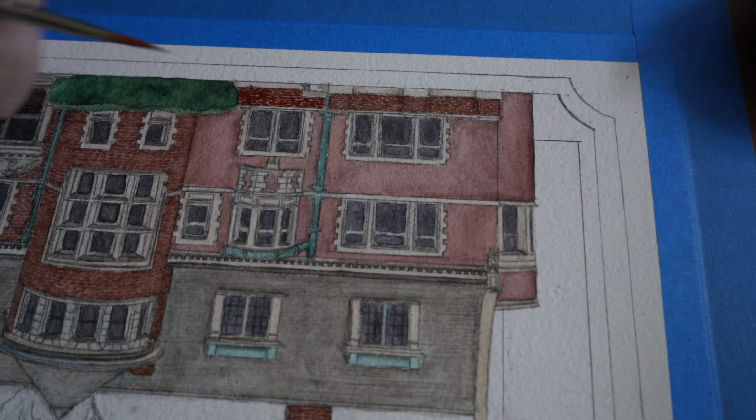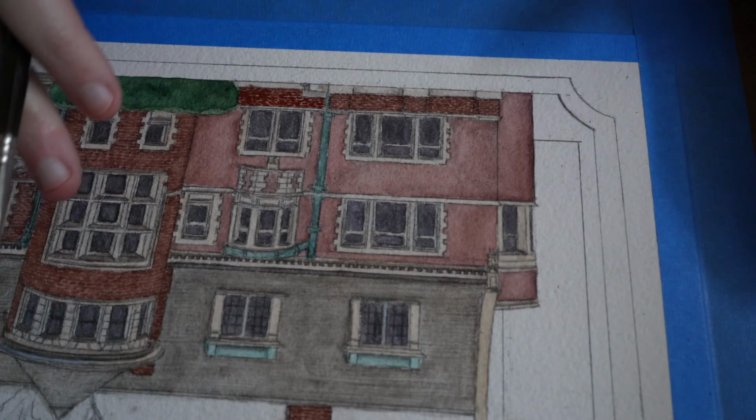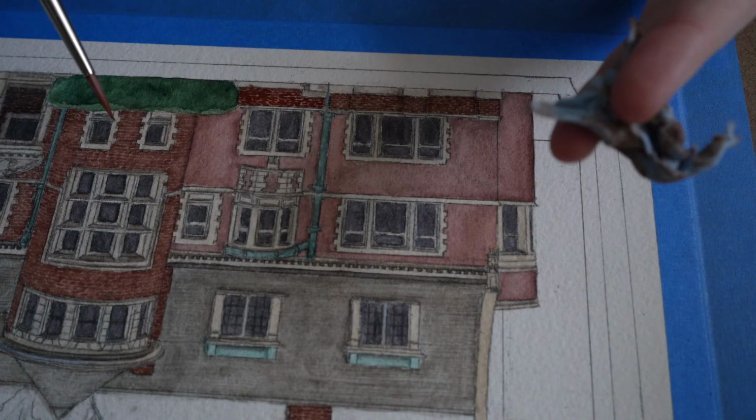For the areas that are more done, how I am doing this, because if this dries, it's not going to look the same, I'm basically doing all the bricks and then going back over just with water and blotting it up so that it sort of blends it in a little more. And yeah, it's actually turning out pretty well.